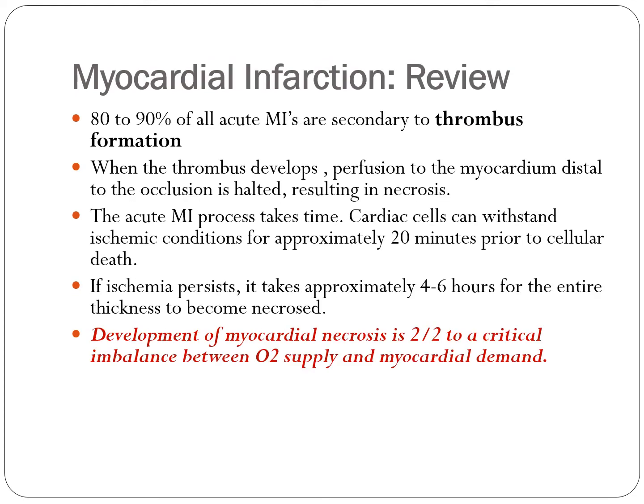So here's a review of myocardial infarction. So if you had time and you watched my other video, which is located, I forget which folder, it's probably under advanced central perfusion, 80 to 90% of all acute MIs are secondary to thrombus formation, right? So if we have plaque buildup, a narrowing of those coronary arteries, and then we're just inviting a platelet party, right? Or it could be plaque rupture, but 80 to 90% are thrombus. When the thrombus develops, perfusion to the myocardium distal to the occlusion is halted, resulting in necrosis. That means that the artery is blocked and the section of heart it feeds is dying. That's what this means.